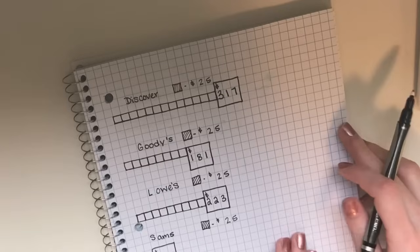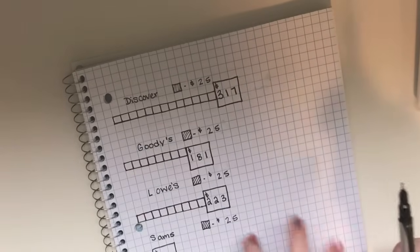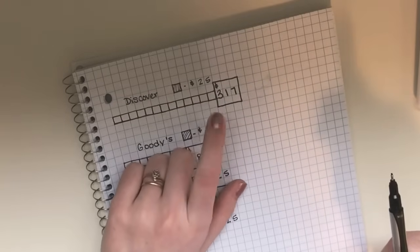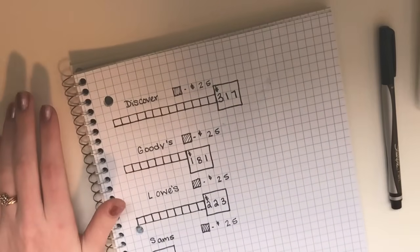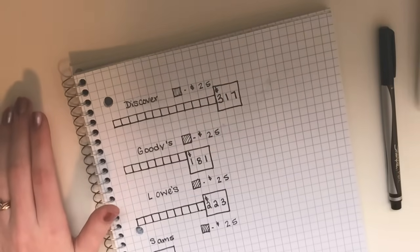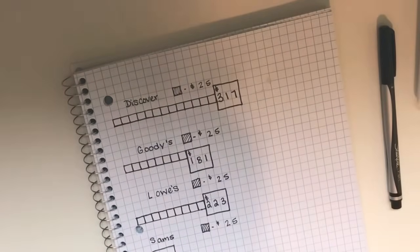I do want to go ahead and update you guys for February and the 1st of March. Brock and I did put $304 towards the Discover card. So we are going to mark that off of our list. Let me get a certain color pen. We'll do green for Discover.